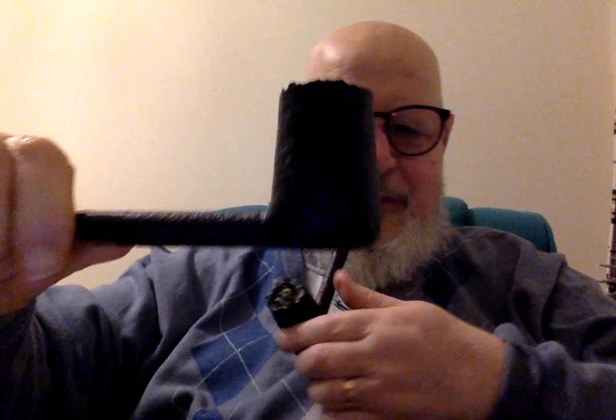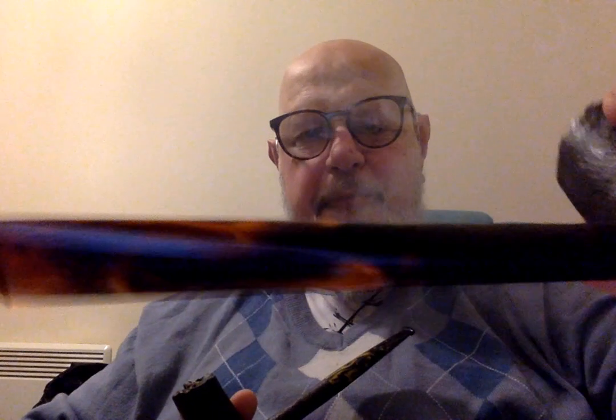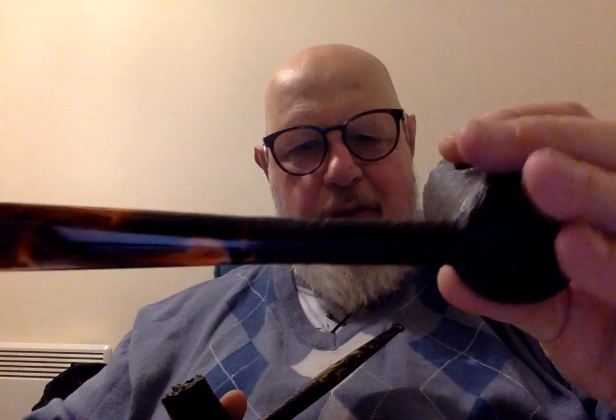Sorry, I'm trying to get a... Sorry, that's a bit dark. Maybe that's a bit better, I don't know. Look at the colour in that stem, and the pipe looks much better in my hand than it does on that screen, unfortunately.